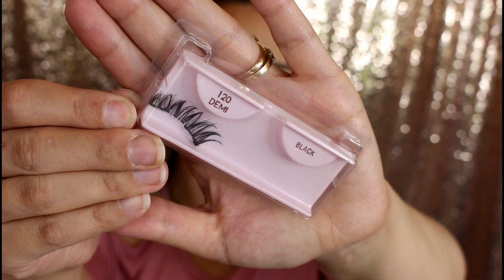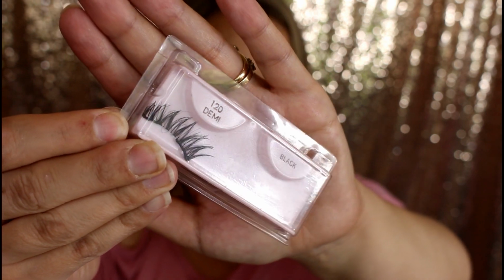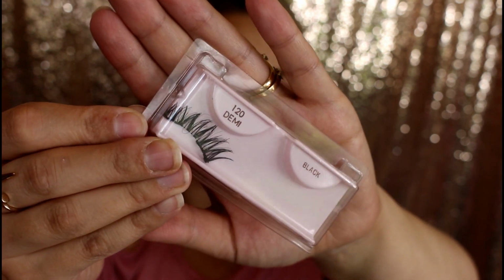When it comes to these, I would much rather just buy the Ardell demi wispies. These ones got all wonky. The band got all wonky. These are the Ardell 120s, and I just lost one of them. I would have kept using them, but I lost the other one, so there you go.